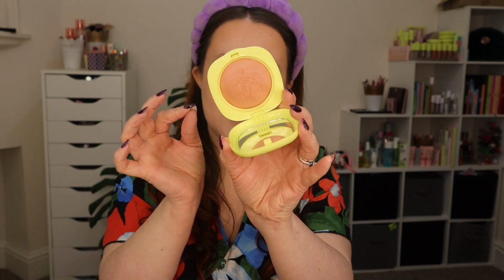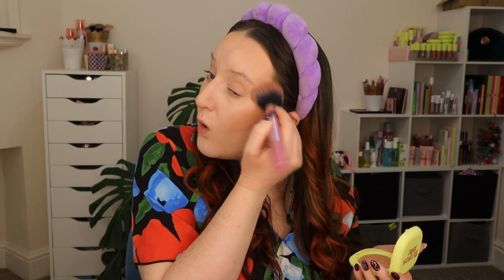So for blush, I spoke about this in my monthly favourites. I cannot stop using this blush. It is the Made by Mitchell Blush Pod in Peach Cobbler. This colour is beautiful. It's so nice and warm on the cheeks, and it's, well, not obviously if you don't know, but it is a glowy blush, so it adds a really nice glow. But the colour, again, I feel like it would go quite nicely with that bronzer where it's really nice and warm.